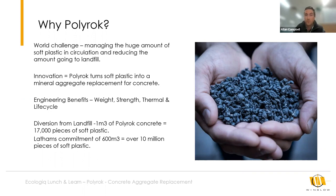And with our initial commitment of 600 cubic metres on Lathams, it's over 10 million pieces of soft plastic that'll be built into the Lathams Road project and diverted from landfills or storage. That's fantastic. Zane, did you want to talk on some of the engineering benefits?